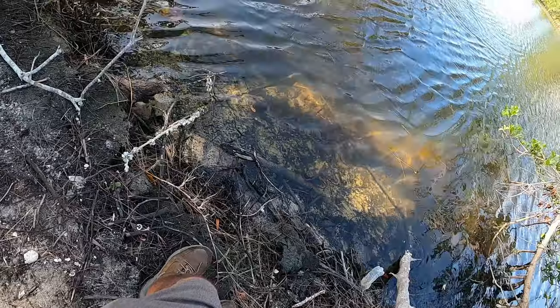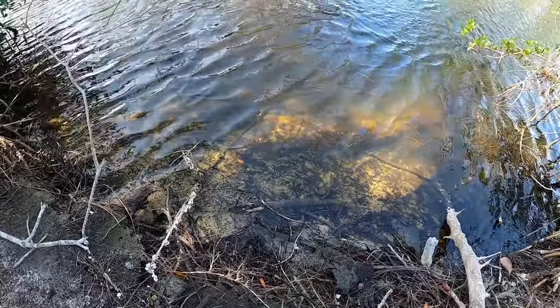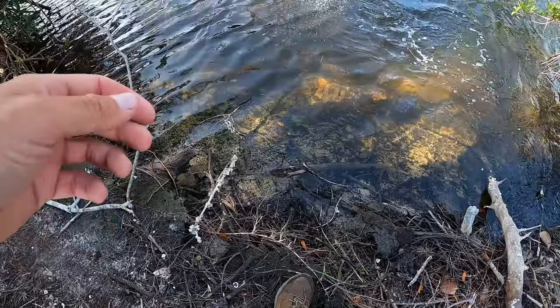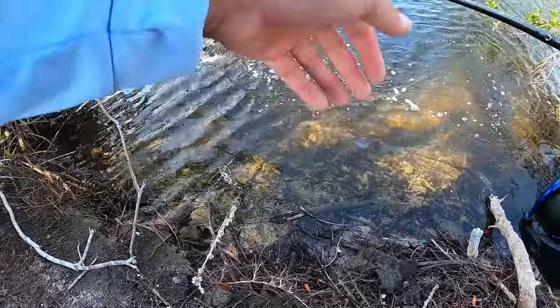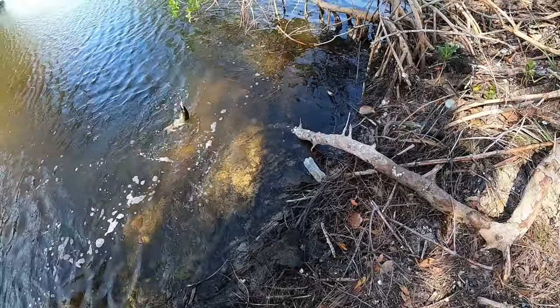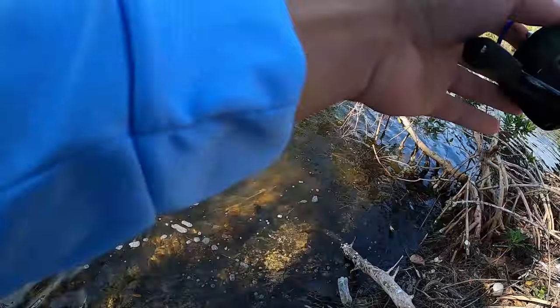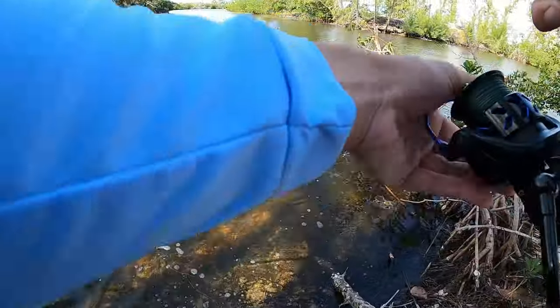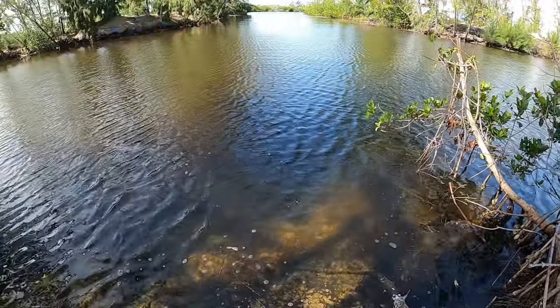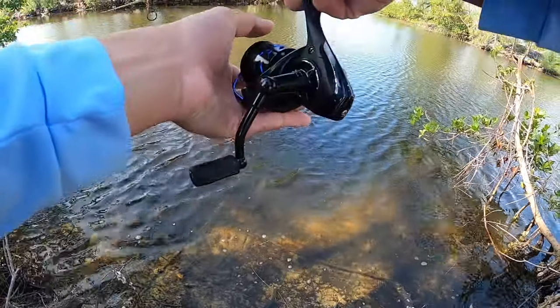Oh. Another one. I think that's a, is that a trout or a snook? I can't tell. What are you? That's a trout. That's a nice trout. Well, that's the first trout I hooked in this spot. I think he got foul hooked though, but I definitely saw him go for it. Oh, there he goes. I mean, that's okay. He was foul hooked, even though I did feel him go for it.